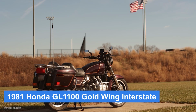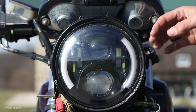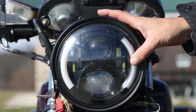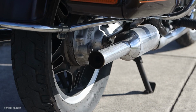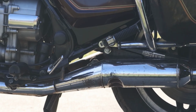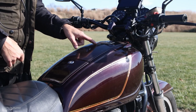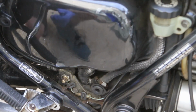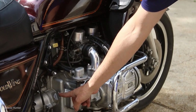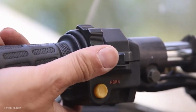1. 1981 Honda GL 1100 Goldwing Interstate. When Honda unveiled the first Goldwing GL 1000 in 1974, it redefined long-distance touring. By 1981, the GL 1100 Interstate took that formula further with a 1085cc flat-4 engine rated around 81 horsepower and a fully integrated fairing, windshield, and luggage system. This model practically invented the modern touring category, adding standard features that turned marathon rides into smooth excursions.